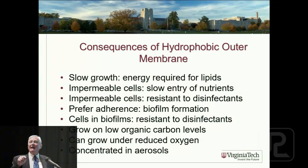So they survive in drinking water systems. They don't survive in water that has other organisms. They don't survive in environments where there's a lot of organic matter, but they do love to be in drinking water, and they're happy campers in drinking water.